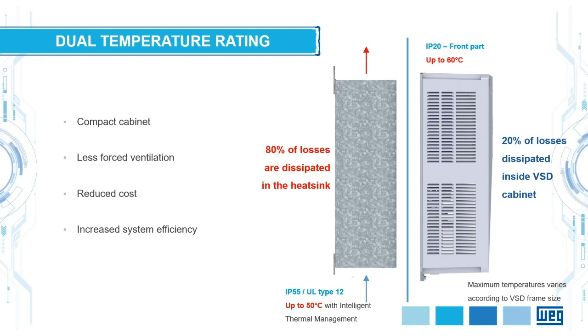Once again, this is a nice feature available with the CFW900 to size the variable speed drive properly, avoiding drive oversizing. And again, with the possibility of a compact cabinet, because losses are lower with a lower temperature level inside the cabinet, making it possible to reduce the ventilation. Reducing, of course, the cost, not only of the ventilation itself, but also of the energy used to feed these fans. It means in the end, this kind of design will also improve the system efficiency. This is another functionality that's linked with the drive reliability and with the efficiency of the variable speed drive and motor.